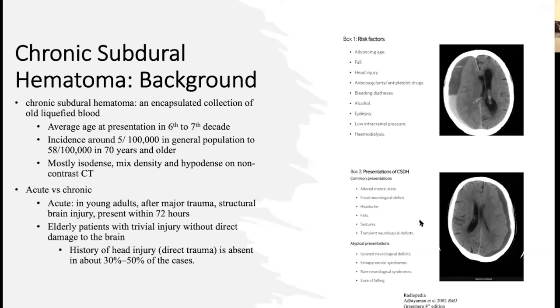So we see here in the left convexity a hypodense convexity lesion. And here we see a hypodense as well as a hyperdense lesion. So this indicates a chronic subdural hematoma. And here indicates an acute on chronic subdural hematoma.